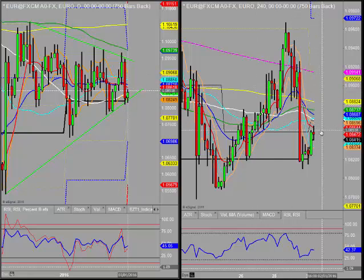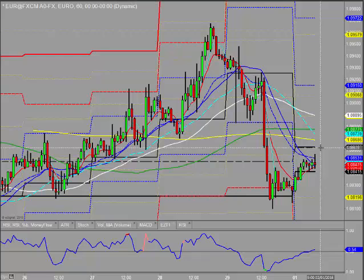But as I say, we've got the possibility that we could just run up to the weekly pivots. And daily pivots actually are just fractionally above us, so we've got both pivots sitting there. May just push on onto that way, but it's looking, as I say, pretty weak otherwise.